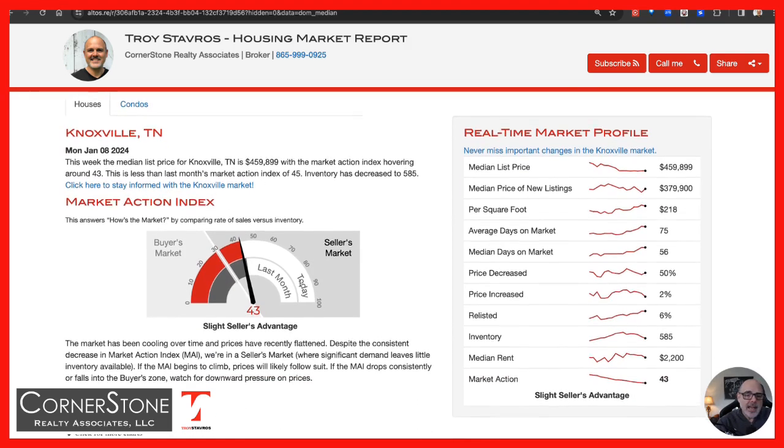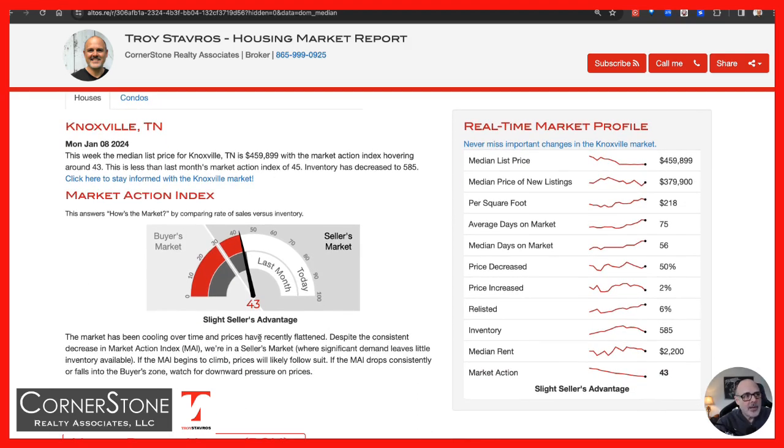When we look at the market action index, which is this diagram right here, this is telling us whether we are in a buyer's market or a seller's market. The further left on the dial it goes, the more of a buyer's market it is. The further right, the more of a seller's market it is. The cutoff between buyer and seller's market is at this number right here, 30. So you can see that we're above 30, so we're still in a slight seller's market in Knoxville. And compared to last month, it's a little less of a seller's market this month than it was last month, but still a slight seller's market. This is taking into account inventory, demand, price reductions, things of that sort.